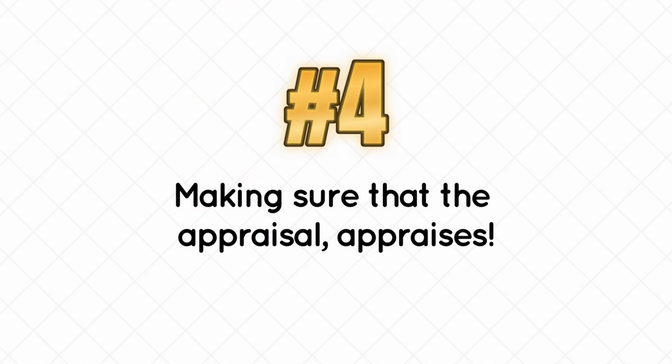Also, just keep in mind, not every investor requires a 1 ratio. We can go lower. I've seen it go below 0.75. And again, every scenario is different, every market is different. I encourage you to go ahead and apply, and let's plug in the numbers and see how that all pans out, okay? Now, lastly is making sure that the appraisal, of course, appraises.